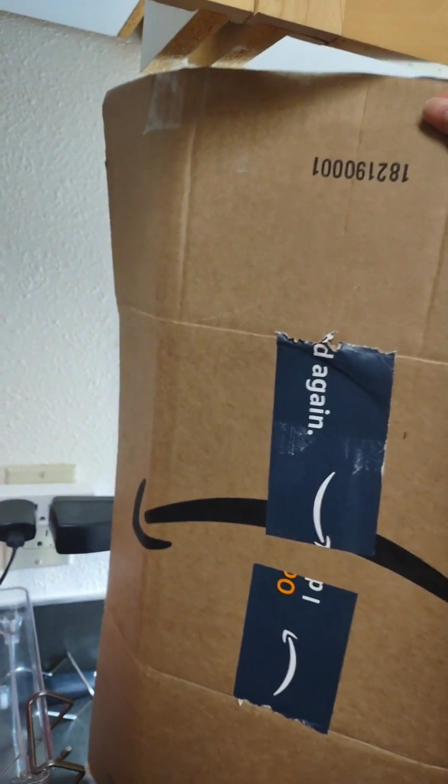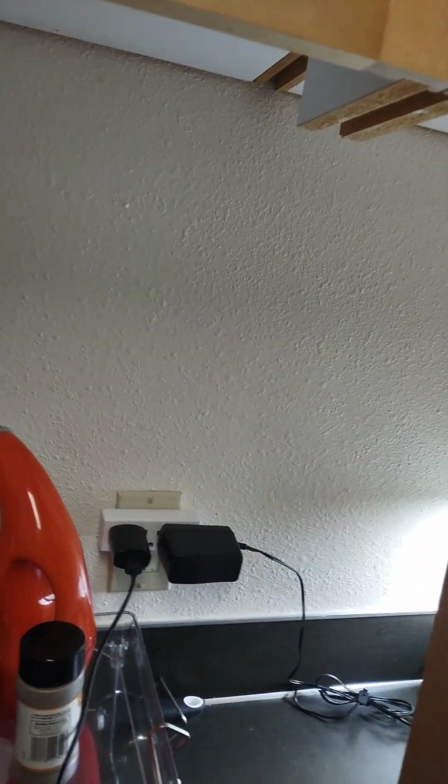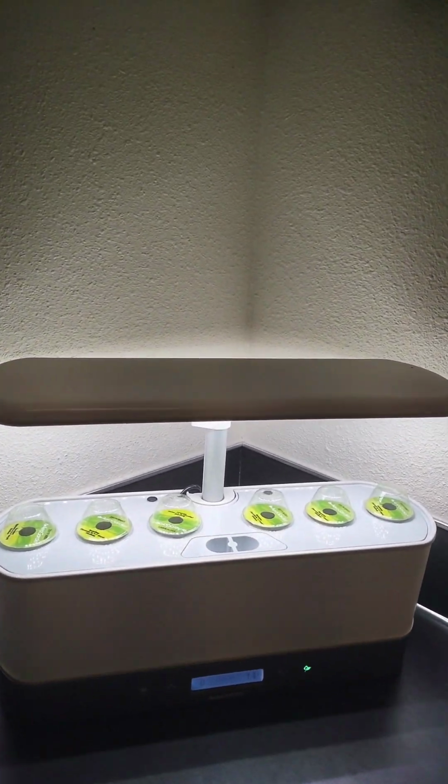I got this box from Amazon, and it just so happened to perfectly fit to cover the light, because the light bothers my eyes, and I think it would bother me, period, anyway, being out. I used to put it in the closet in the bathroom. And now I got this cool, neat little corner here for it.